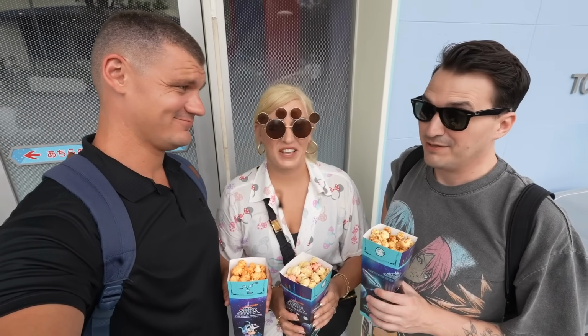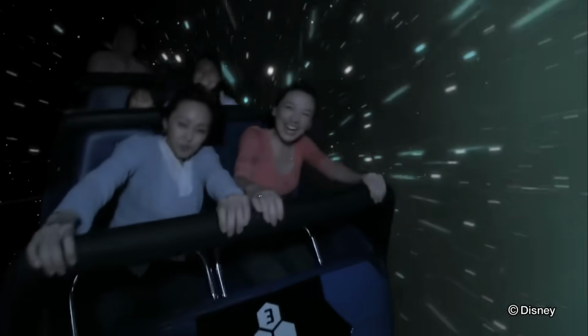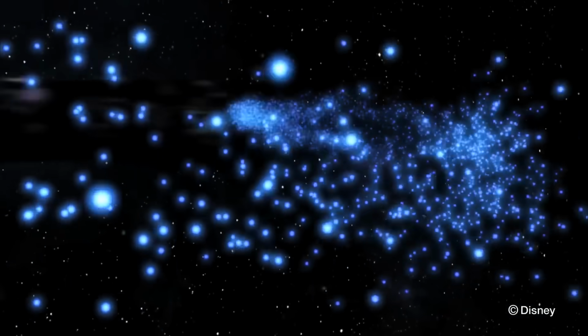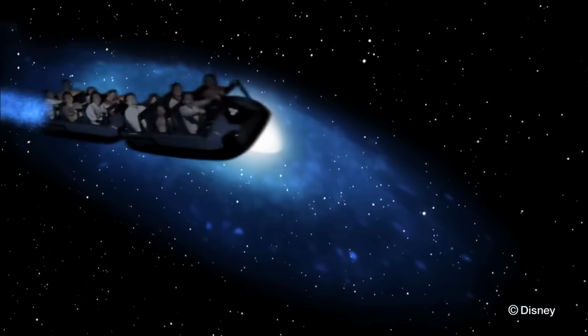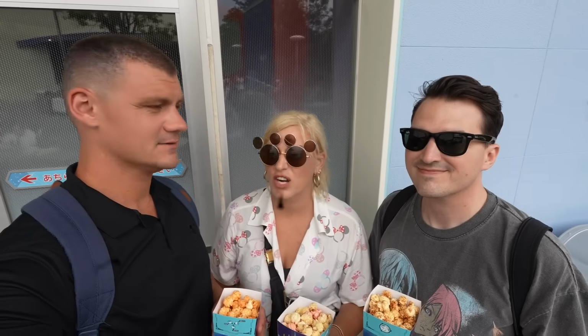Space Mountain. Coming in hot. Pretty good. Fast. Very fast. Feels significantly faster than Florida, definitely. True. We looked it up. It's less than 10 miles an hour faster, but it whips you around. Feels like you got some zip. Very fun. It was great. Couldn't film on it, but it was a delight for sure.